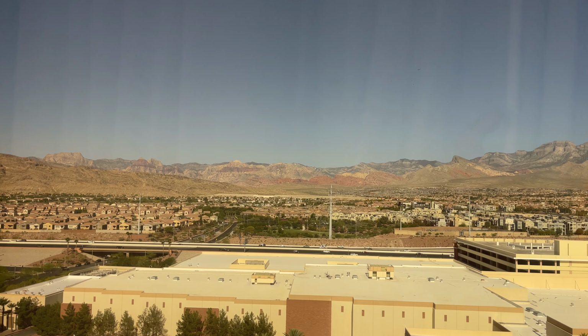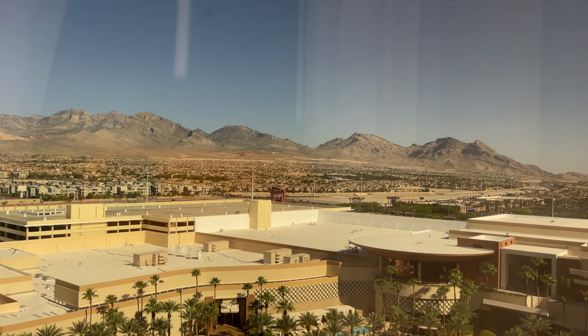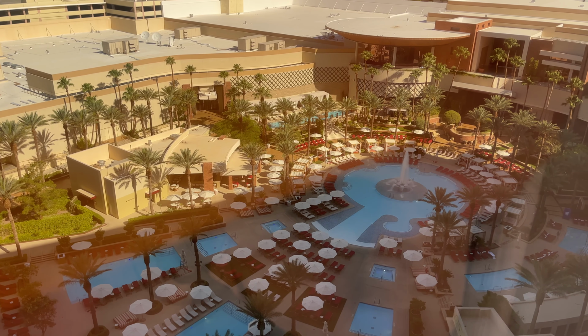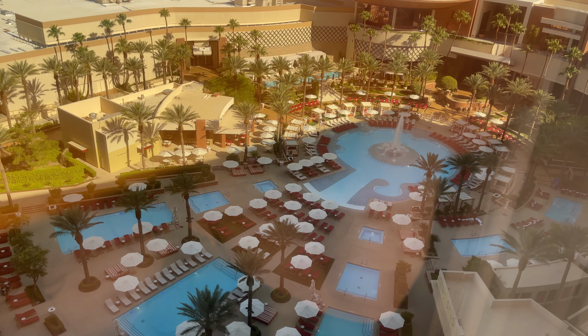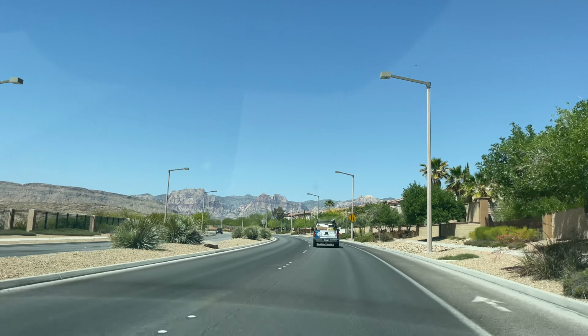We got a canyon-facing room, which meant we looked right out at Red Rock Canyon from the 15th floor, and it also meant we got a pretty good view of the pool, which is where we spent much of the afternoon yesterday, chilling, swimming, and sunning ourselves in this desert heat. We repacked our bags, checked out, and hit the road to Red Rock Canyon.